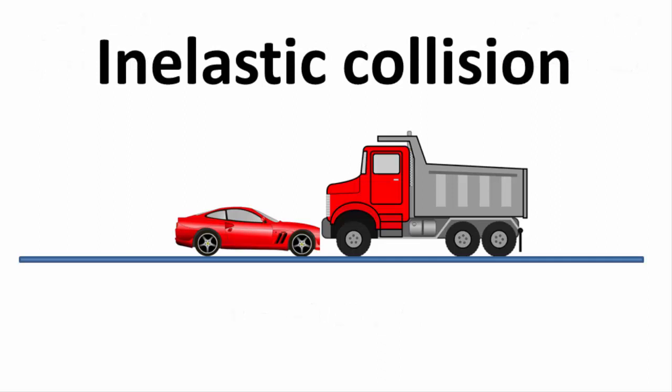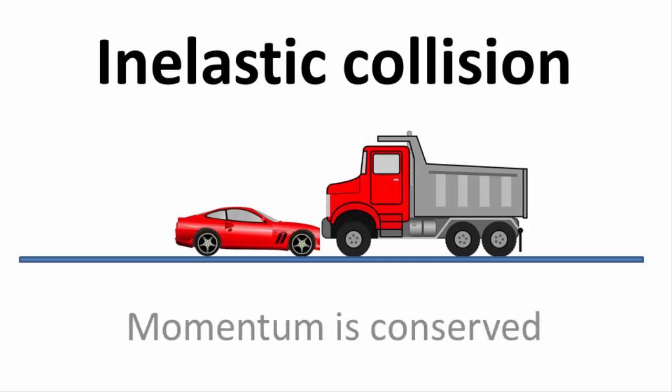This type of collision is called an inelastic collision. An inelastic collision is one where some energy is lost due to the collision. The energy lost is converted to some other form of energy, such as sound or heat, or in this case, deformation of the car and the truck. In an inelastic collision, only momentum is conserved and kinetic energy is not.